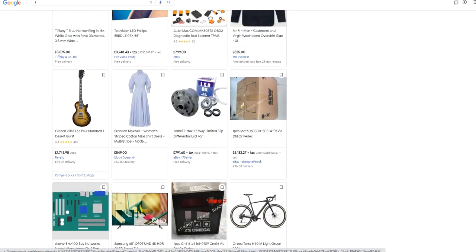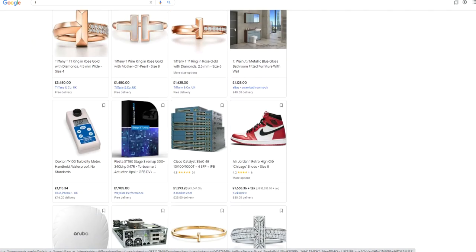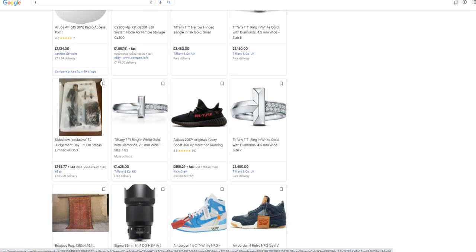What else is here? Bathroom furniture, you'll be able to drop ship that.